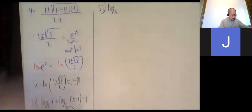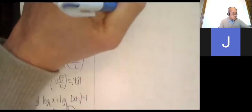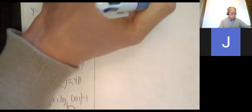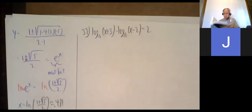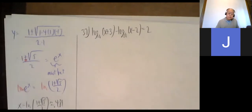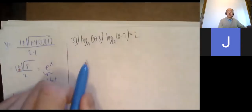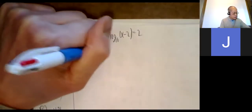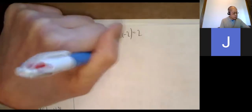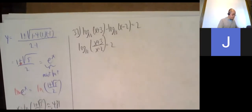Log base 10 of x plus 3 minus log base 10 of x minus 2 equals 2. Let's see if I did that correctly. All right, so there's a minus sign. I turn it into a division problem: log base 10 of x plus 3 over x minus 2 equals 2, like that. I could put parentheses, although it's sort of optional.